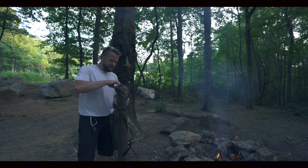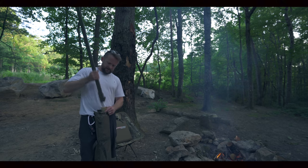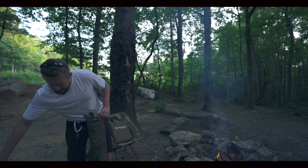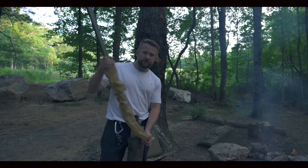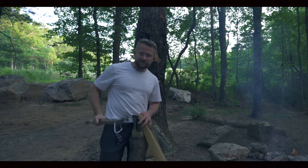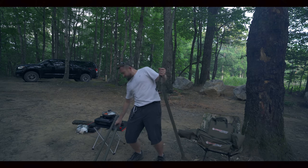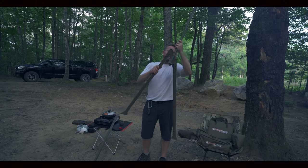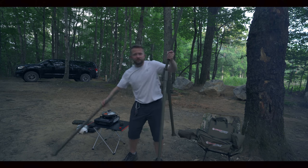This here is one of the new pieces of gear that I have to use for this adventure. I discovered this piece of equipment thanks to a viewer who recommended it. Thank you very much. You know who you are. You may have seen this before someplace else, or maybe this is new to you, but this is called the Ready Light.